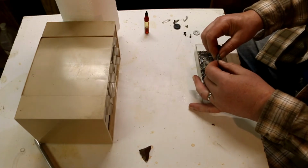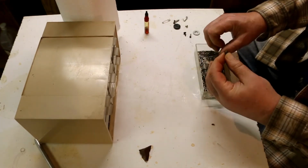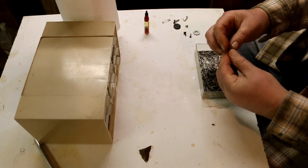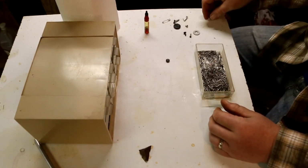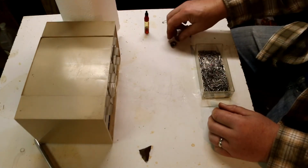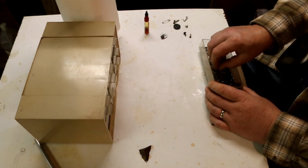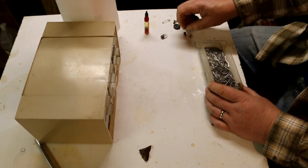There's a magnet in here. I can tell because there's a whole wad of brads. And that is a tiny little magnet. Yep. Carpet tack.